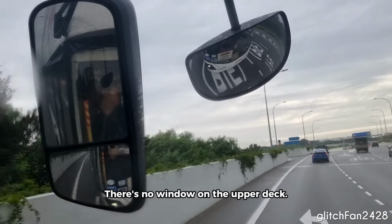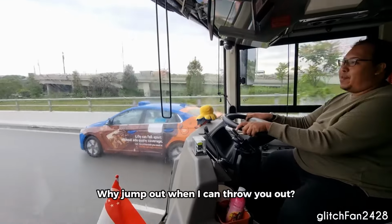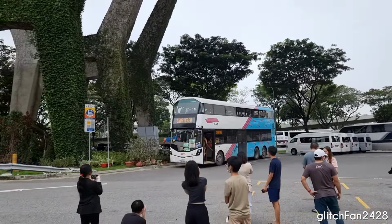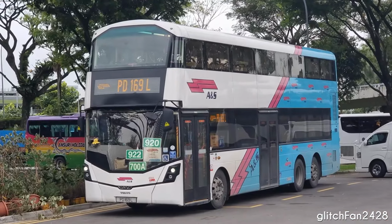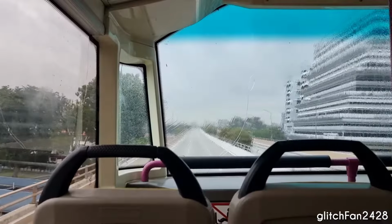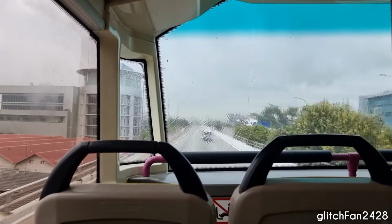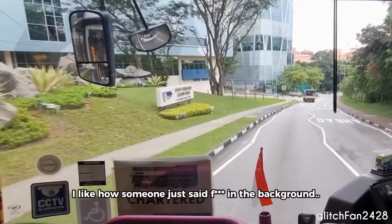Upper deck window, there's no window on the upper deck, yeah. Okay, I can make one for you. Yeah, you can, but only once. Why jump up when I can show you? Anyway, I thought someone just said f*** in the background.